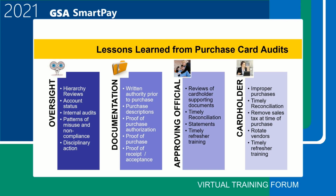When looking through audit reports, regardless of the agency and the fiscal year, there is a pattern of findings that exists. Learning from these patterns provides direction on what areas to target in your annual review of your program management controls, your purchase card policies and guides, and refresher training and other training materials you may give your cardholders as part of their day-to-day use of the card and your day-to-day management of the program.